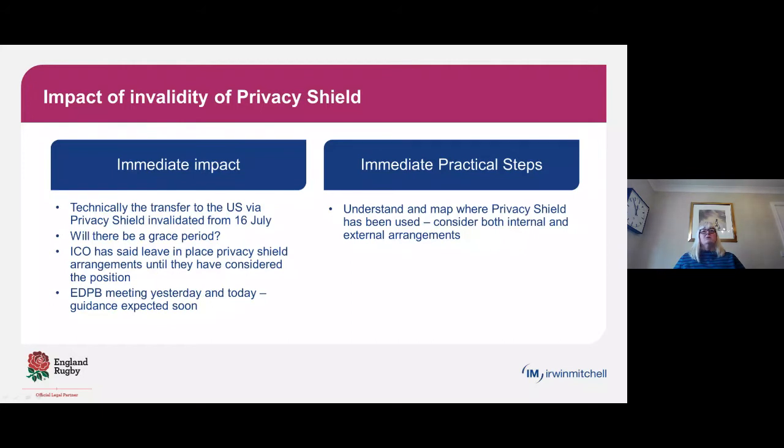Certainly, I don't think that's been a consistent approach with all data protection authorities. And so if you have group operations in other countries, that may well not apply, and it may well lead to a fragmented approach across the EU. The European Data Protection Board hasn't said the same at the moment. They've issued a holding statement.